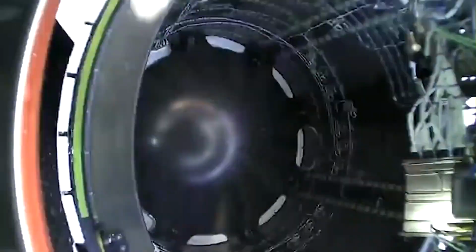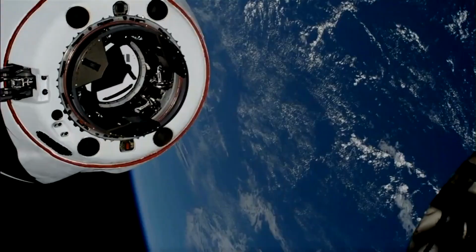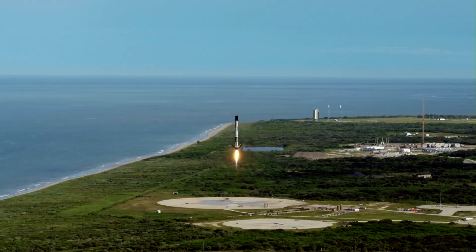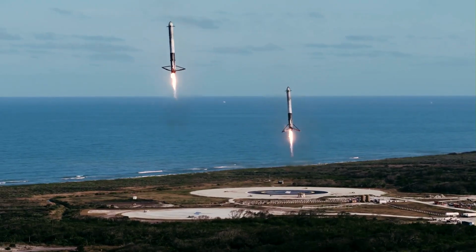Separation confirmed. Dragon, separation confirmed. Stage 1 is transonic. Landing legs have deployed. And Falcon 9 has landed.